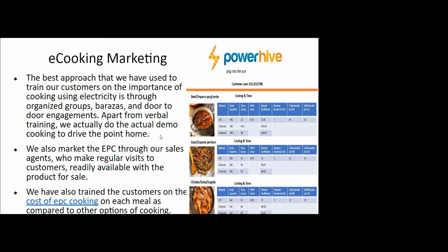To market the EPCs also, we have a cost-effective brochure that we have made for customers, which compares the amount of money the customer uses to cook with EPC, charcoal, and firewood. Also, we explain to them. So at a glance, you can see charcoal and firewood are very expensive to cook with compared to the electric pressure cooker.